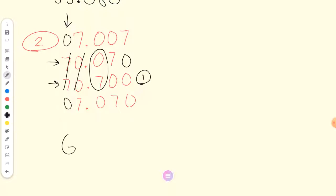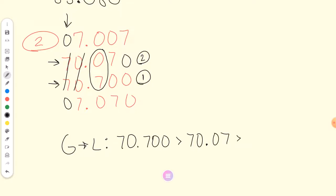So when it's greatest to least, I'm gonna write down as it was given. So 70.700 is greater than this one, because that's the only other one with a 70 out in front. It's greater than. Now I have to go back and look at my other two numbers. They both start with 0, that's the same. They both have a 7, they both have a 0.